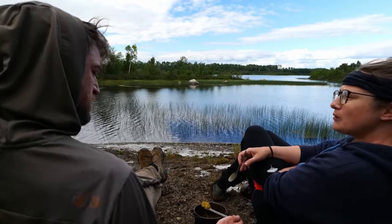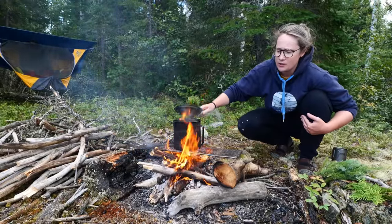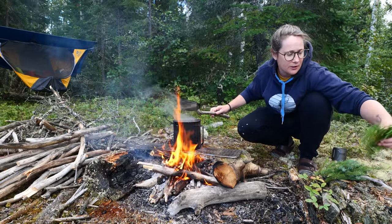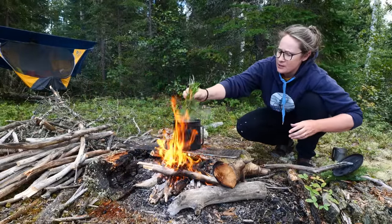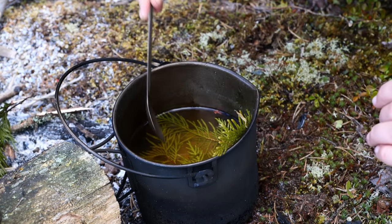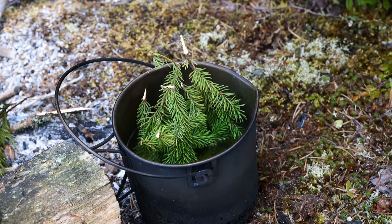Yep. We're gonna make some tea this evening. We're gonna do cedar and spruce. We've done both individually, but never together, so we're gonna try it out, because I felt like cedar and John felt like spruce. For cedar tea, you take the sprigs and actually boil them in the water for about 5 minutes, and then the spruce steeps. So we're gonna put the cedar in, boil it, and then strain that, and then steep some spruce in it.